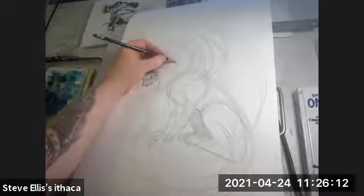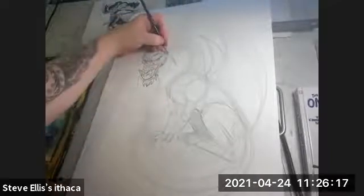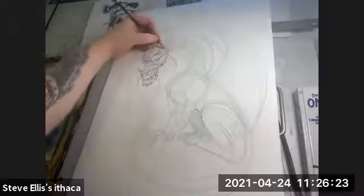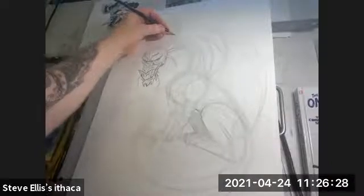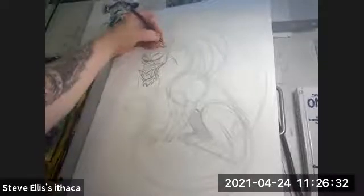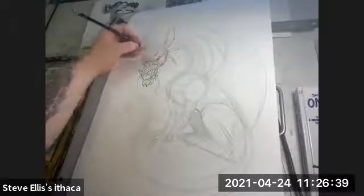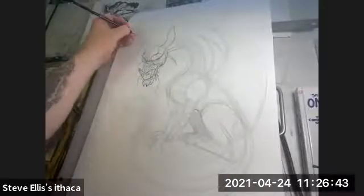So now we're going to bring that back to his head. And then we'll come back out here and bring that back to his head. And then we'll get his big, gnarly horns that come up like this. And I give them a nice curve, like an S curve. And they're going to come out of this section of the eye like this. So on this side, do the same thing, the big S curve.